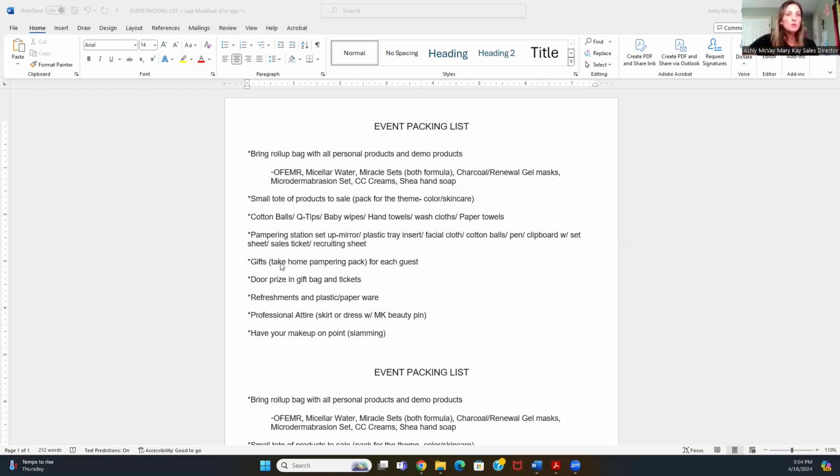Okay. You also want to make sure that each gift, you can lay that next to their station. Each guest has a gift, which is their take home pampering pack. Usually I like to put a color card with my business card and a piece of candy. All right. I would also sometimes put a sample mask with lip gloss, something different that you're not using at the party, that they can take home as a thank you.